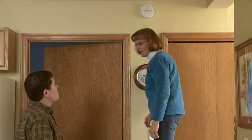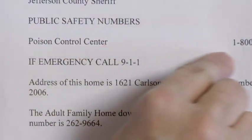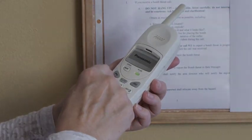So now you know what it sounds like if you hear that, okay? Keep the Poison Control Center number close to your phone, along with other emergency numbers. You can find your local numbers inside the front of your phone book.